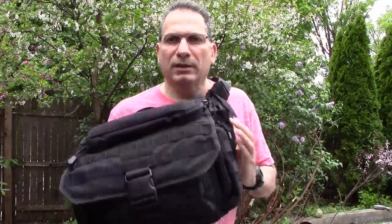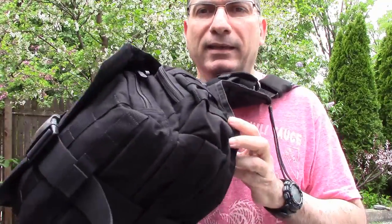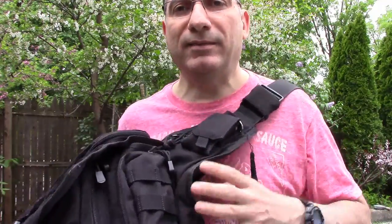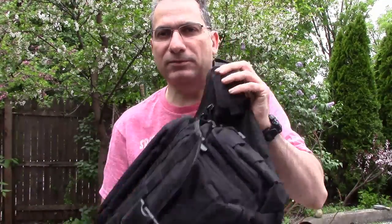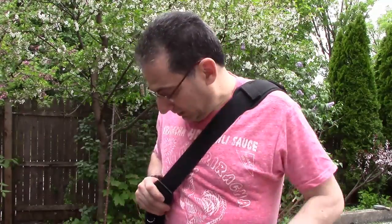So this is actually a Rapid Comm bag. The best kind of bag, I think, is one that doesn't scream tactical for a city environment. This one does have some elements of a tactical look to it, but I like it because it's a very strong, sturdy bag, and it holds what I need it to hold. It distributes the weight very well, and it has a lot of pockets. So what I'm going to do now is bring you down and show you what I have in the bag.